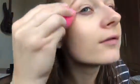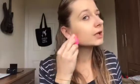Okay, so that is with one layer on. I'm not entirely sure what you can see and what you can't. I'm not really used to filming on here. But yeah, coverage wise it's not too bad. Colour wise it's perfect. I actually tried to overcompensate a little bit with the colour and get a darker one, because I probably will have a bit more of a tan soon, hopefully. But it's perfect for my non-tanned self. Maybe with a little bit of tan we might be alright. But yeah, I wouldn't say it's particularly high coverage.